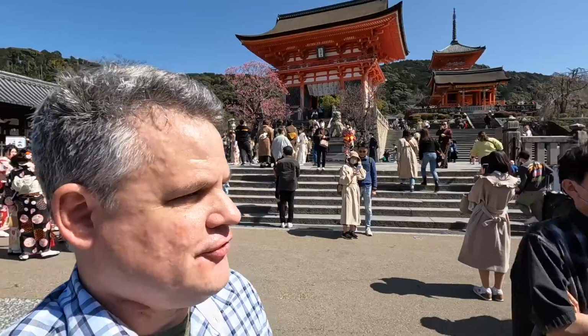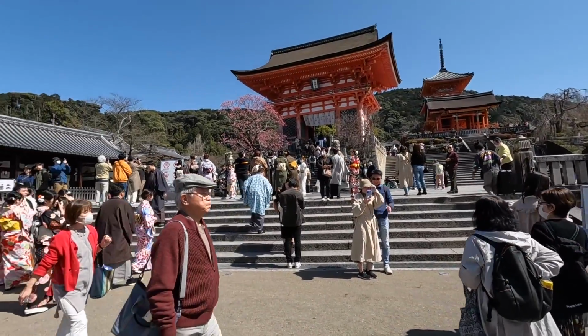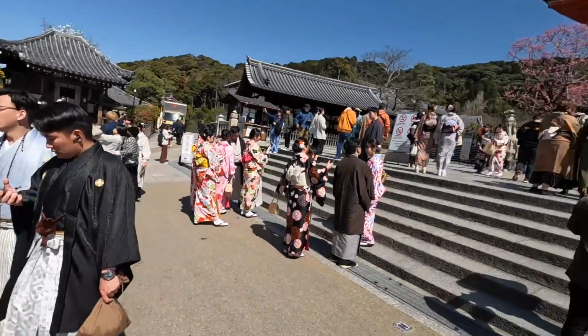So I made it to the top here. You can see all the crowds gathered around, everyone taking pictures. Very beautiful, serene place. Well, not that serene, very loud. It would be serene if it wasn't so crowded, but definitely worth the hike up here.